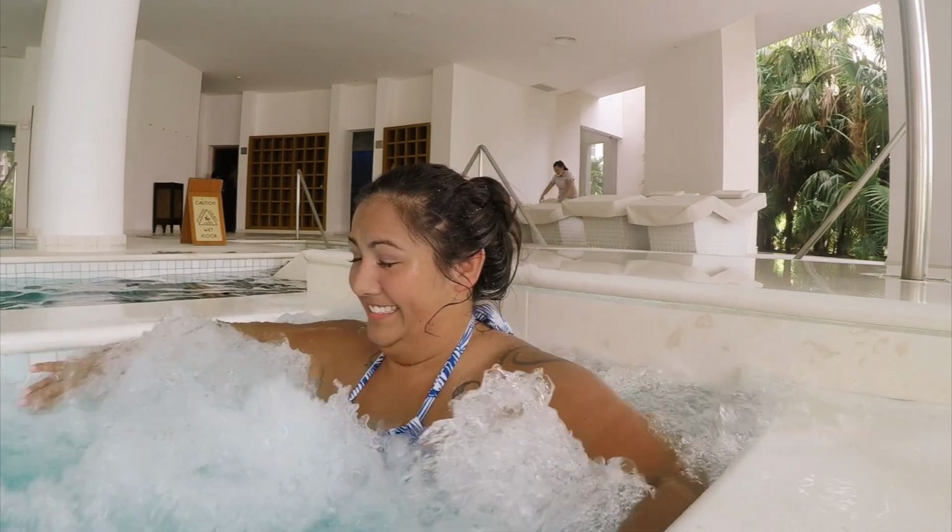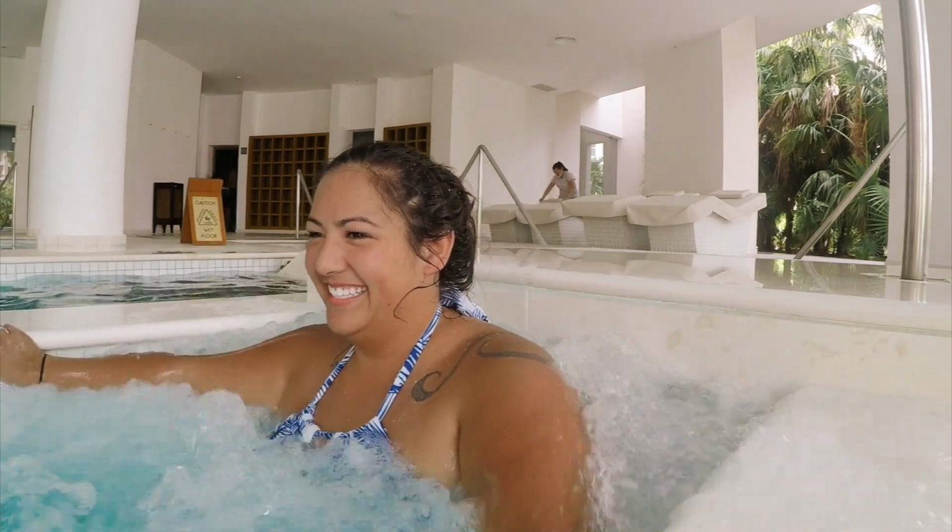It's so good. So the next thing I want to talk about are the activities, the amenities, and the spa, because yes, we went to the spa and it was such a beautiful experience. Again, I documented that time there, so if you want to see what that was like, I will put it up here so you can take a peek and be a little jealous, because it was super, super relaxing.